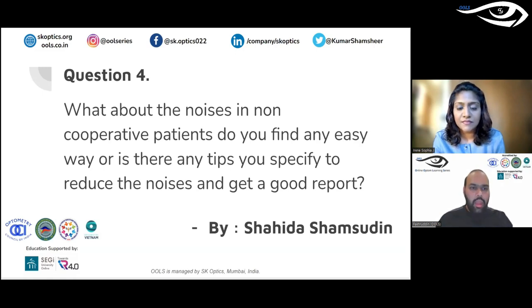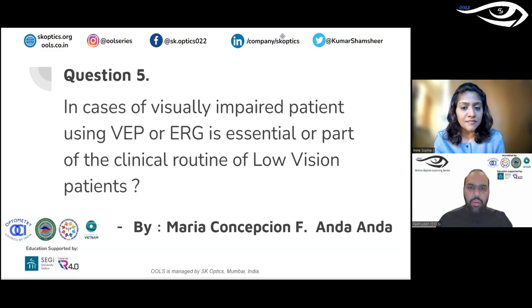Right. Okay. And in cases of visually impaired patients using VEP or ERG, is it an essential part of low vision routine examination? Do you think that will help us, or is it really important to perform those electrodiagnostics, especially for visually impaired patients? Yes, if there's a visual impairment, then you need a reason for that visual impairment, right? If you already have made a diagnosis, then it's not mandatory. But if you have a visual impairment and you don't know what the reason is, then definitely electrodiagnostic tests should be done so that we can analyze more the function of the retina or the optic nerve to find out what is the reason for that impairment in vision.